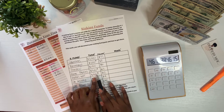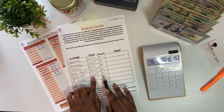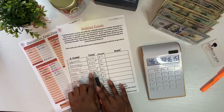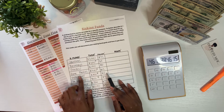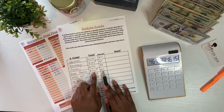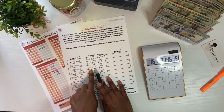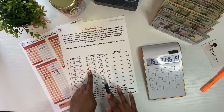Doctor's appointment, I think it should be higher. It's a revolving door. However, we're gonna go ahead and say what she believes it should be. So that's $300. That's $12 per paycheck. Home repairs, revolving door, because you never know when your refrigerator goes out. So that's $300 for the whole goal, and then $12 per paycheck. Her garden, $150 for the whole goal. This is for a year, you guys.